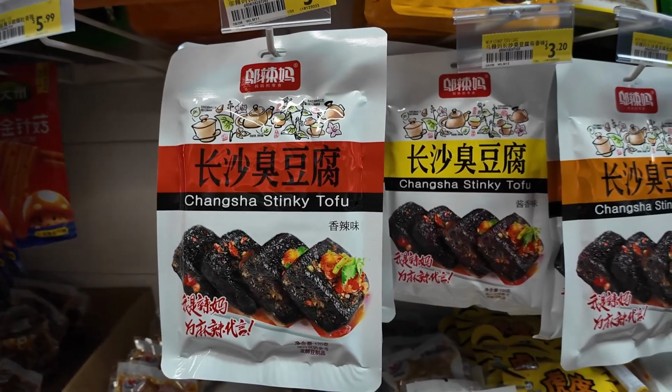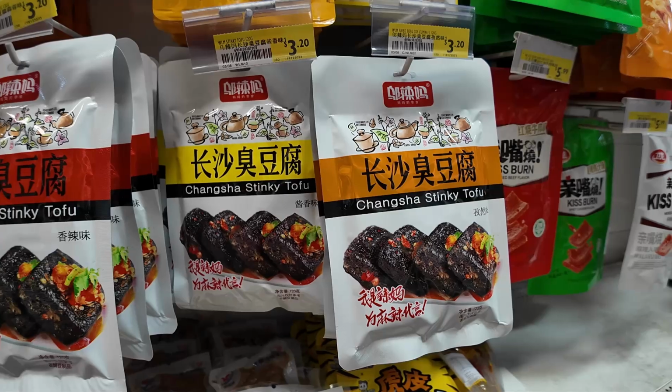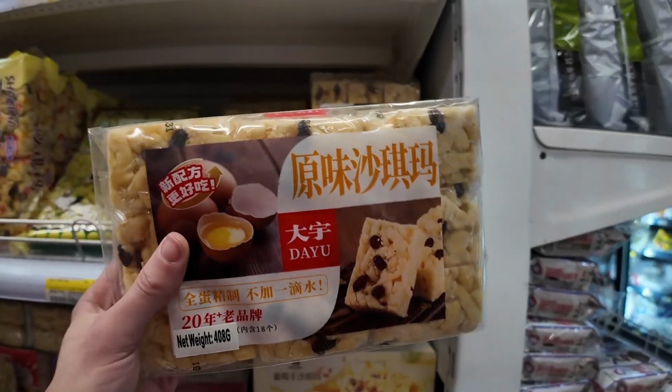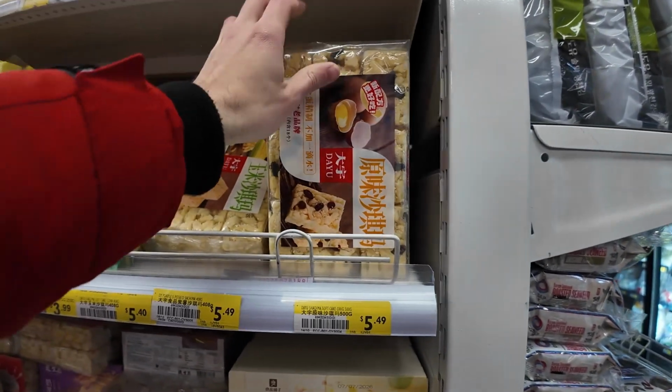Of course, the old Changsha stinky tofu. Now, these aren't as good as the original, of course, because they are vacuum sealed and packaged, but if you're fanging for some stinky tofu, they'll do. They're pretty good. These things, I don't really know how to describe these. They're like puffed rice, maybe? I think they're pretty suitable for the Western palate.